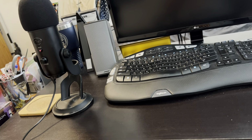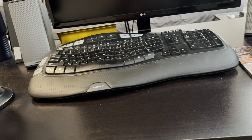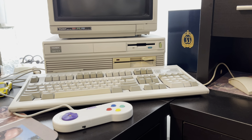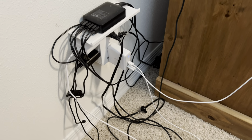Of course, first I have to set up the stream, and I do that here on my computer. And of course, I can't really show that just because I don't want to accidentally show a password or a key or something like that, right next to my awesome Tandy computer here in my office. So obviously I can't schedule the stream on that, but it's fun to play around with this when I get a free minute. So I have quite the mess of cords over here, all the different chargers and things.